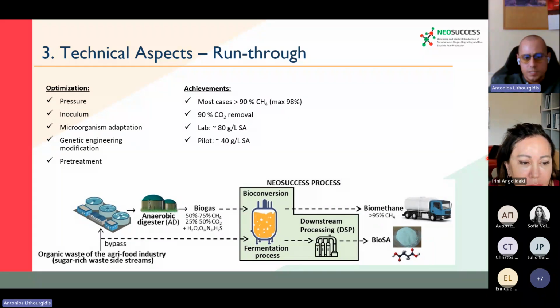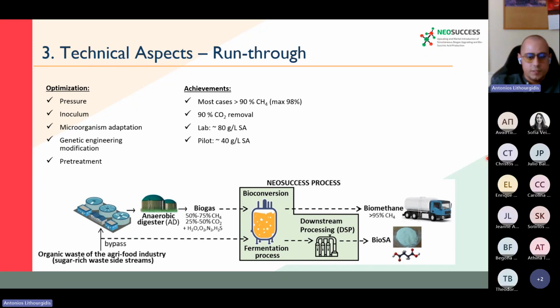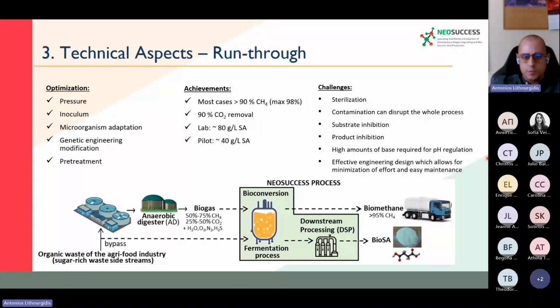So what are our achievements? In most cases, we actually managed from a typical biogas composition, 60% methane, 40% carbon dioxide, to improve it to 90% methane, and our maximum value was 98%. That also translates to 90% of CO2 removal. And let's see what we achieved regarding succinic acid. In lab scale, in small bottles with an adapted microorganism, we achieved around 80 grams per liter of succinic acid, which is an outstanding value. And in a more pragmatic and realistic application in the pilot, we achieved around 40 grams per liter, which is quite much for such an application.